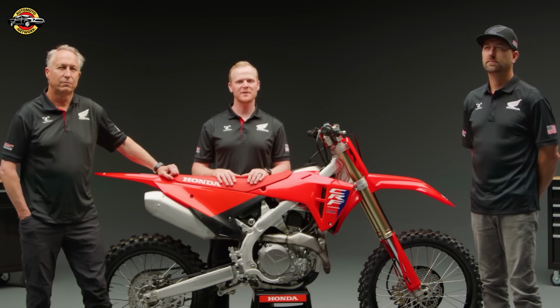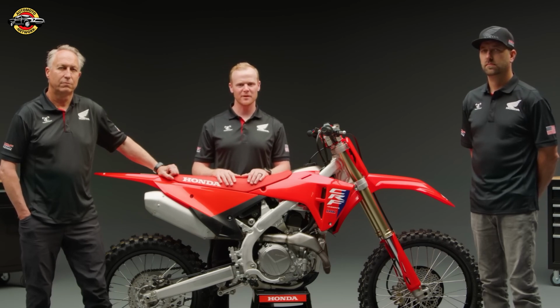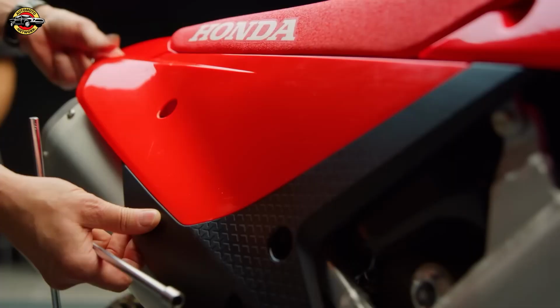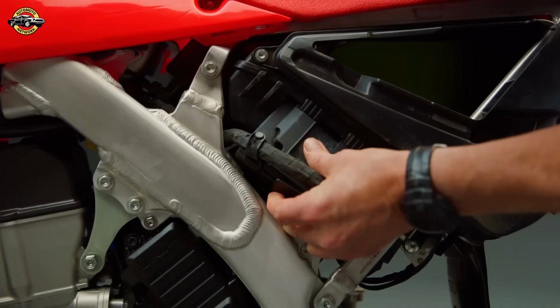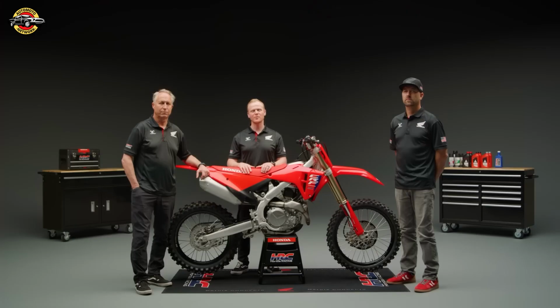These updates give the bike an overall balanced feel, as they're designed to complement the updates to the frame and fork. The shock is also easier to remove for service and adjustment, only requiring the removal of the side covers, muffler, and ECU. The shock takes half the time to remove compared to the previous generation CRF 450R.